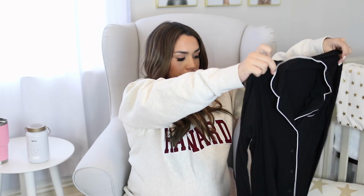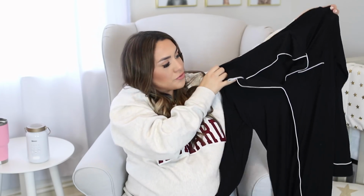I love these pajamas. And then I also picked up this. It's kind of like the same thing. It's just more of a little dress style. I have one of these from Eberjey and I love it. I wear it every night. It's just really comfortable and easy and breathable. So I wanted to pick up another one, but this one's actually just Nordstrom brand. Eberjey is so expensive. So hopefully this one is very similar, just as comfortable.